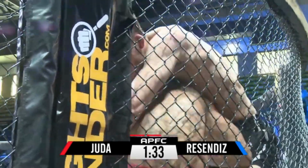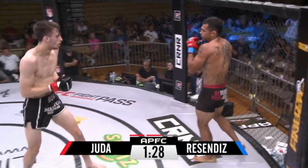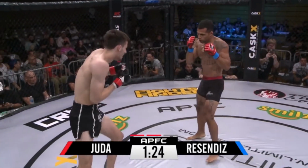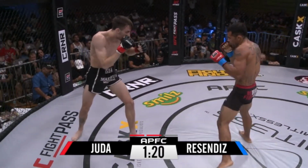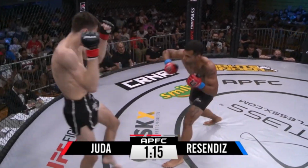A lot of guys train the fence defense all the time, and defense is sometimes like a third leg for you. You know, and I think Resendiz, too, maybe having a little difficult time closing the range with the length of Juda. It certainly seems like Resendiz would like to get this going on the feet, but it's tough for him to get in there. Final 90 seconds, round number 2. Deep breath from Resendiz and a reset from both gentlemen.